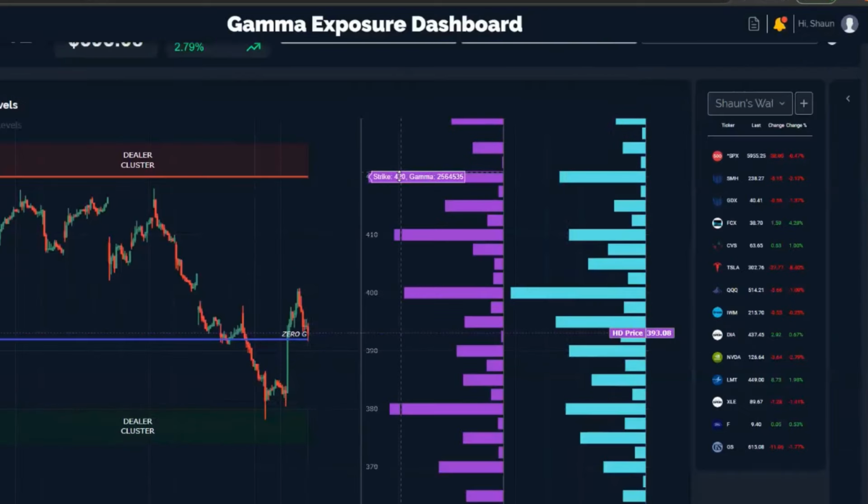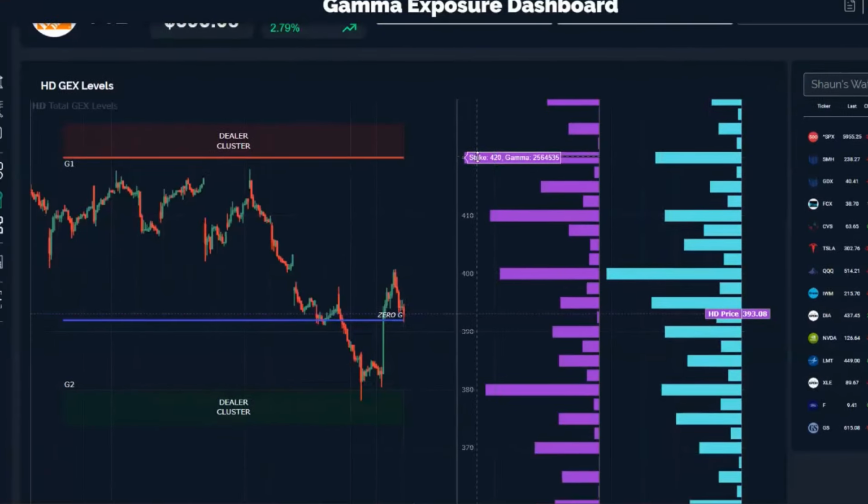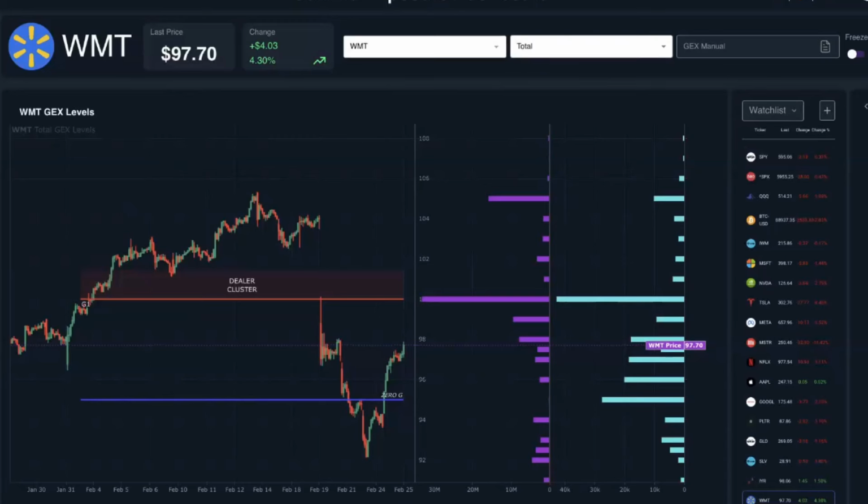As you see, this fairly large GEX cluster at 420 is clustered around the March 21 expiration. So give a little bit of time for these larger GEX clusters to reach the target date where we see most of it concentrated. Next, let's take a look at Walmart.